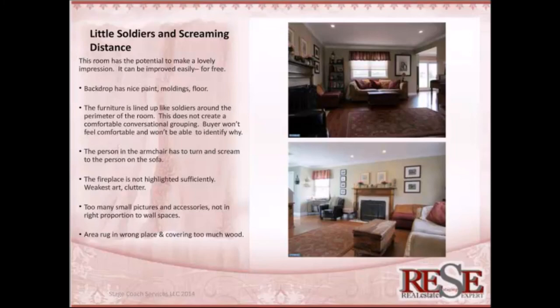That black leather chair on the left has to crane their neck to talk to somebody on the sofa. If we pulled it in together like that, then it would be a very comfortable feeling, and you would not have to walk through the conversational group to get to the next room.